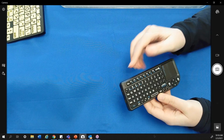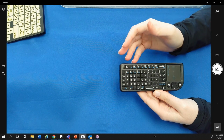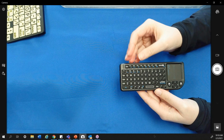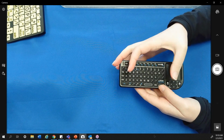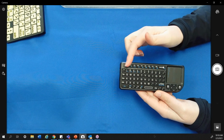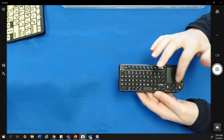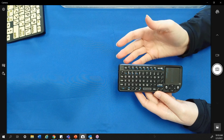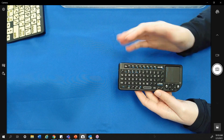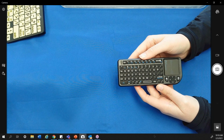So it's very easy, whether the person has limited movement or weakness or even smaller hands, everything about this keyboard is just condensed. So you have all the standard keys and this touchpad with your clicking and space and enter and directional arrows. Everything you need to control a computer is right here in this handheld device. So this could be really useful for individuals.